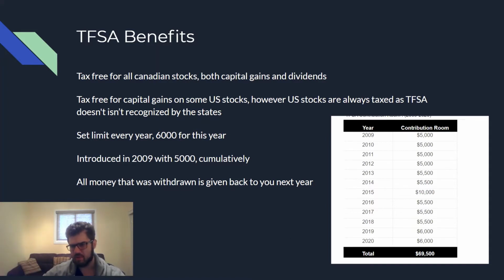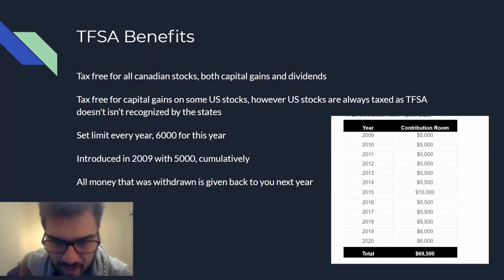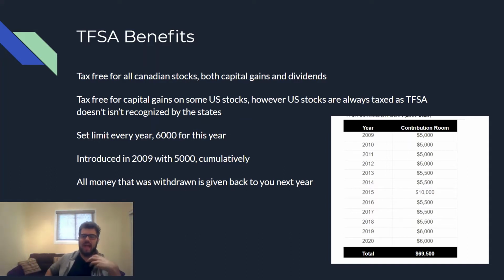Usually, it increases by 500 or so every few years. In 2015, there was a little extra bump. I think it was during the Harper government, the transition to Trudeau. They gave 10,000, but then it was given back because it's too much to be tax free apparently. Anyway, we won't go into that. So this is the contribution room.